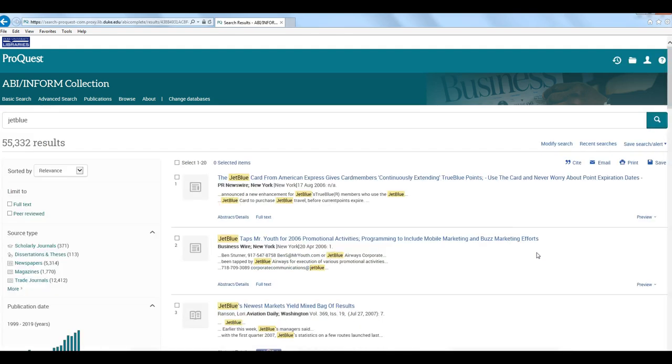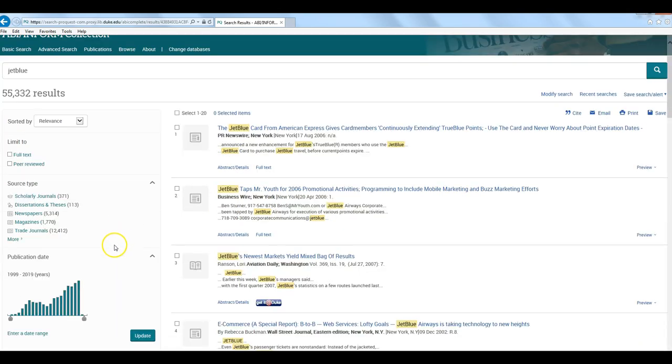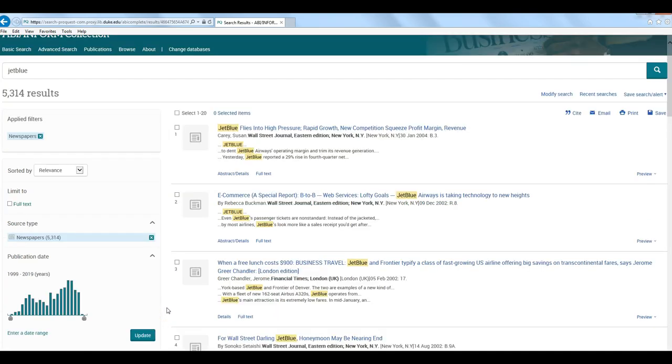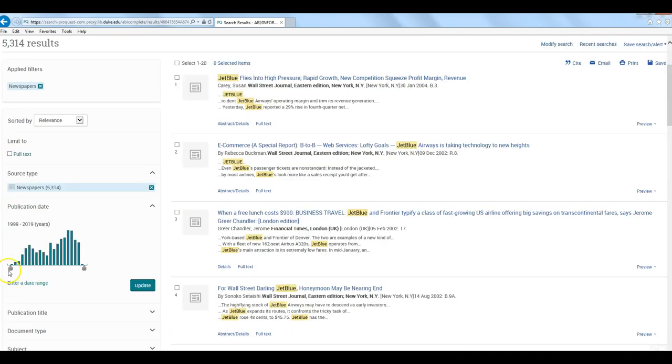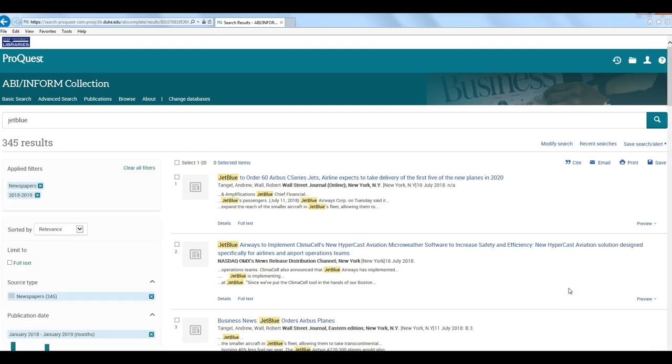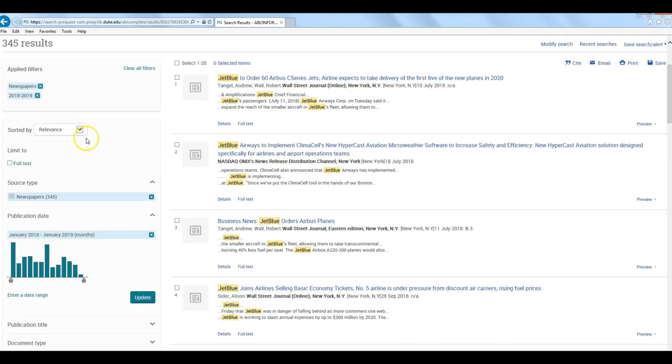And what you'll see once we get in is that we have over 55,000 results. We can narrow. In this case, let's just take a look at newspapers. So now we're down to 5,000. We can also sort or narrow by the number of years. So let's just look at from 2018 forward. And now we have 345 results.